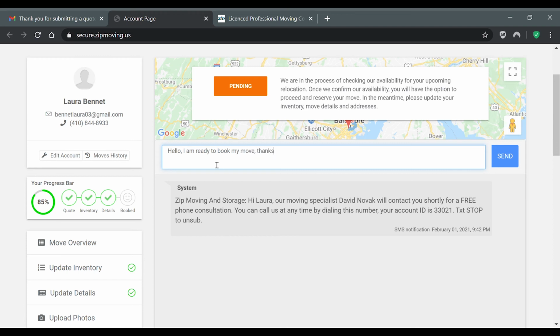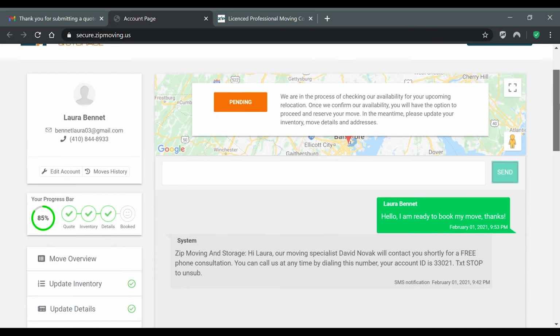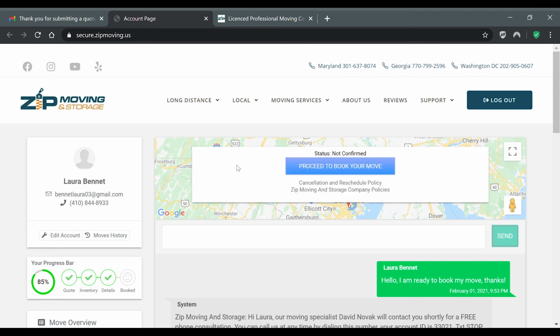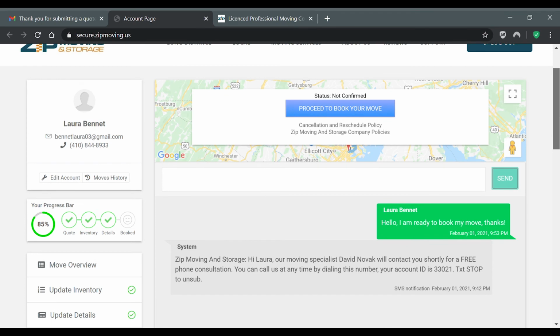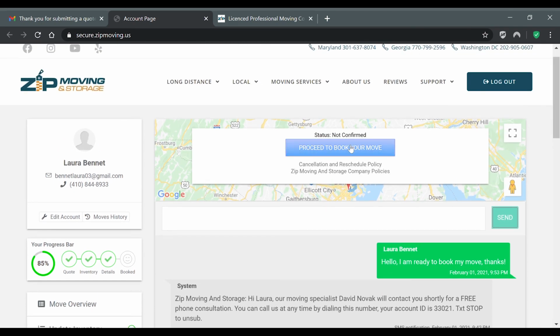Now you can just be short. I'm ready to book my move. Send. Okay, and shortly, whenever our sales agent sees the message, this here should go from pending to not booked. Awesome. Okay, so once you're ready, you have all your details, you can simply proceed to book your move.